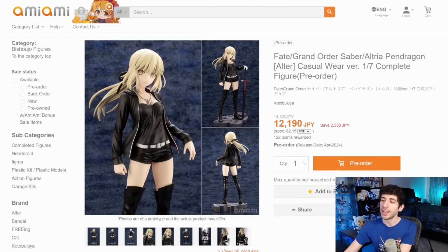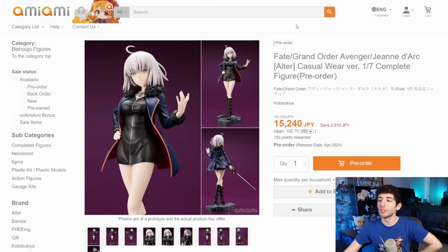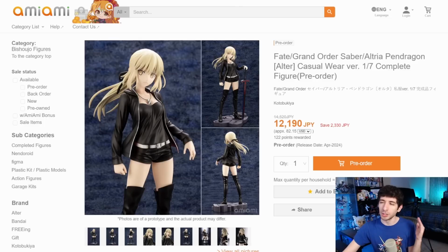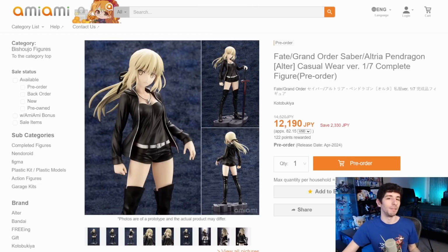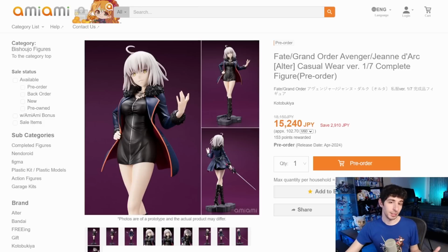Next up is Artoria Pendragon Alter in her casual wear, as well as Joan of Arc Alter in her casual wear. Now, I'm not exactly sure why there's a big price difference between the two of about 3,000 yen. I do think Joan of Arc looks a little bit nicer. I just like this figure more. Actually, nicer isn't really the best word. I just like the design of the figure more. They're both very similar, and I think they both look great. So I think it's a no-brainer if you like the design of these two figures.